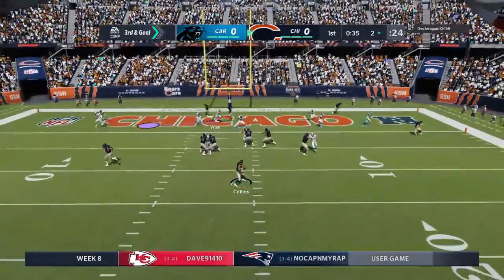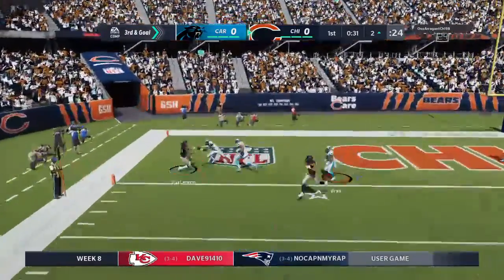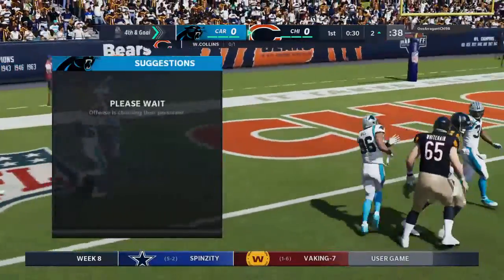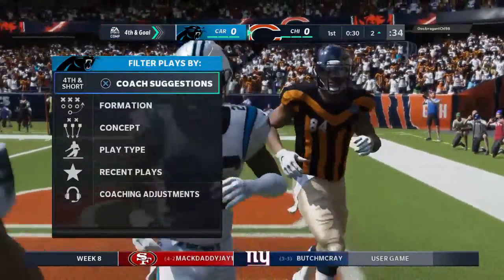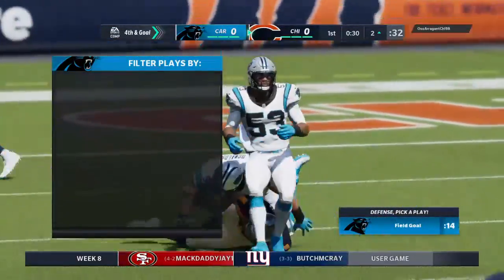Now Collins going to throw on 3rd and goal, being chased out left. Strong coverage by Carolina, and on we go to 4th down. They certainly did a nice job improvising there, extending the play, hoping someone would come open downfield, but they never did.